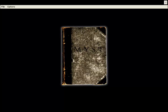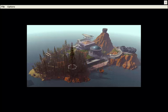Stumble across a battered old book, a book titled Myst. Its handwritten pages reveal an island world. As you reach the end of the book, you lay your hand on a page. Suddenly, your own world dissolves into blackness, and you find yourself in this island world.